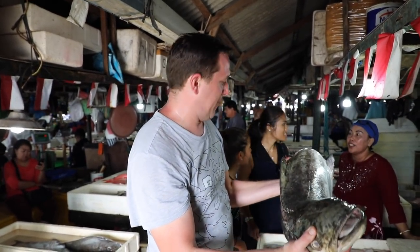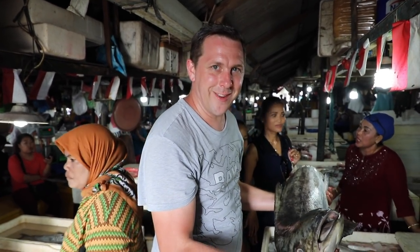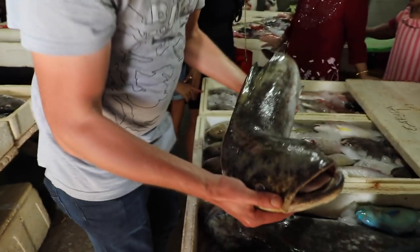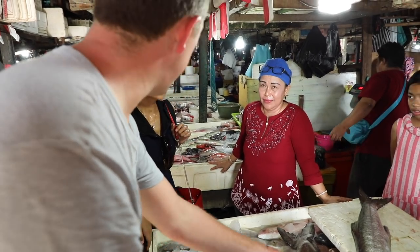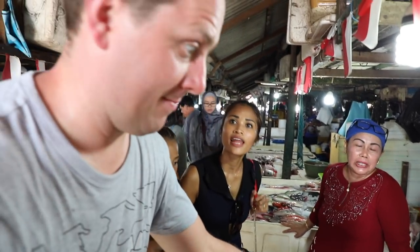That's looking very interesting. I don't know what it is. It looks like a catfish. They tell me it's like a mackerel. I have no idea. Let's ask. It's a fish. What kind of fish is it? Flathead. Sea flathead.